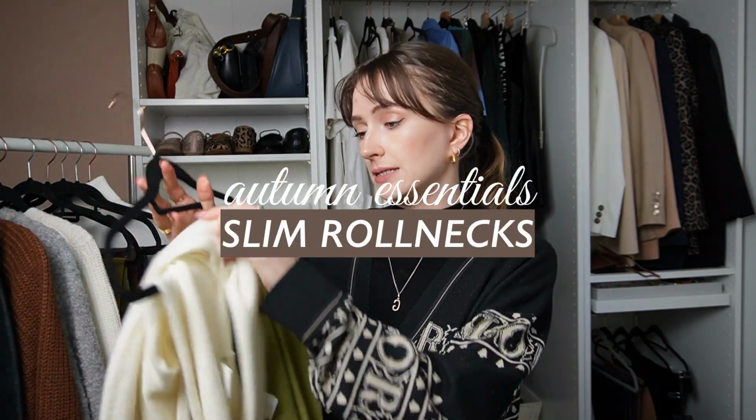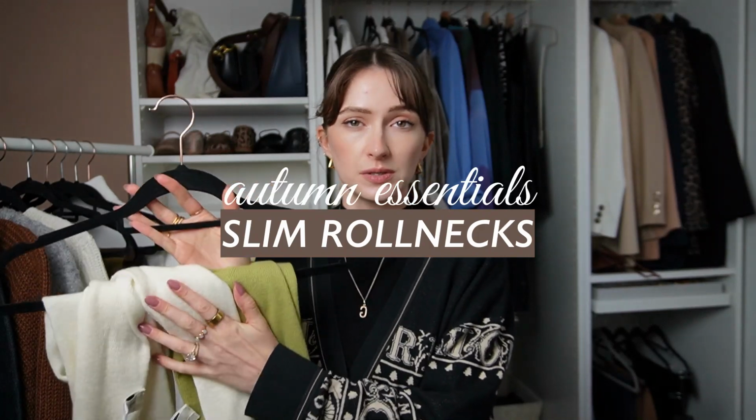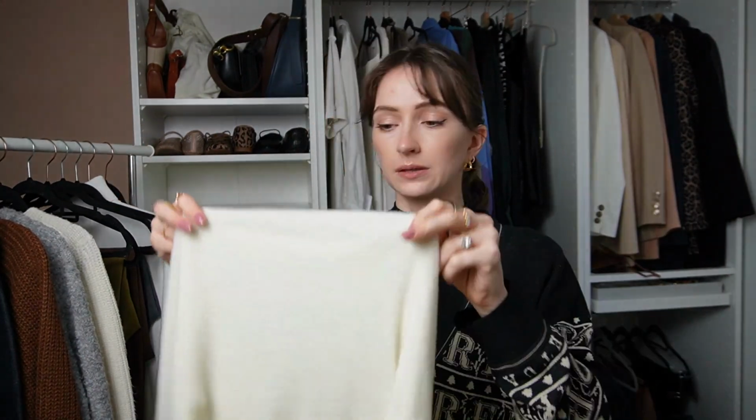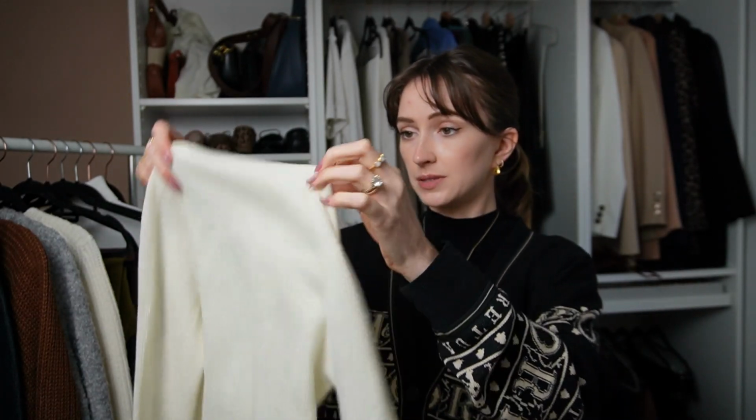So first up is a great wool roll neck. And I say wool because it's obviously going to be extra cozy. These are a really fine knit and I absolutely love them. They're new into my wardrobe. These little basics are from Simple Retro.